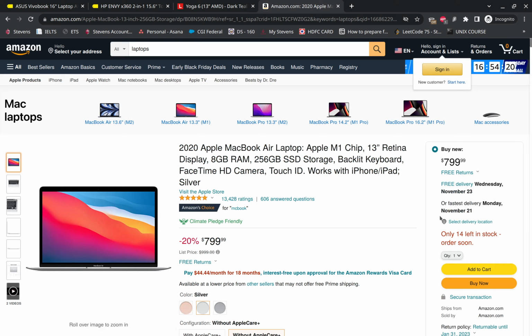Check this out. And the other bummer I noticed with this laptop, it's only a 256 GB SSD. I'm pretty sure you're going to run out of space very fast on this laptop. So do keep that in mind.